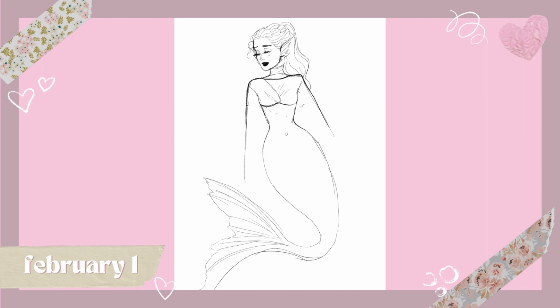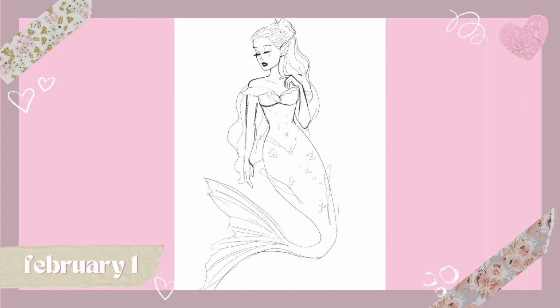On the next day, February 1st, I wanted to refine my digital watercolor replica abilities. What a convoluted way of saying I used a watercolor brush on Procreate. I enjoyed working with fun textures and pastel colors for this piece.